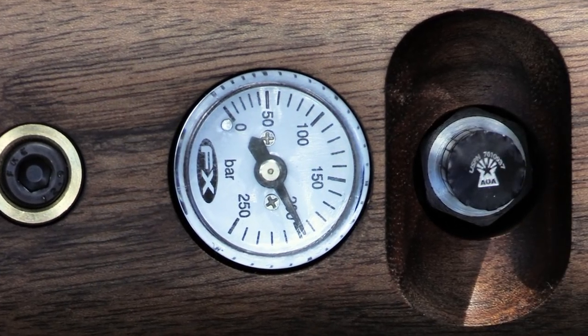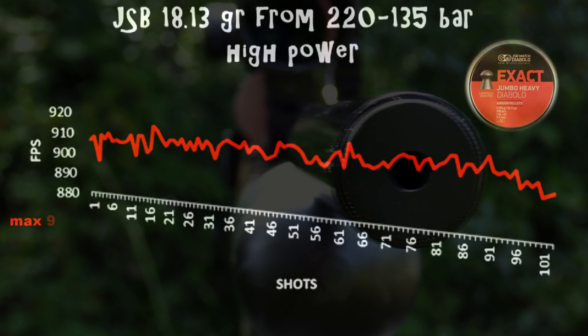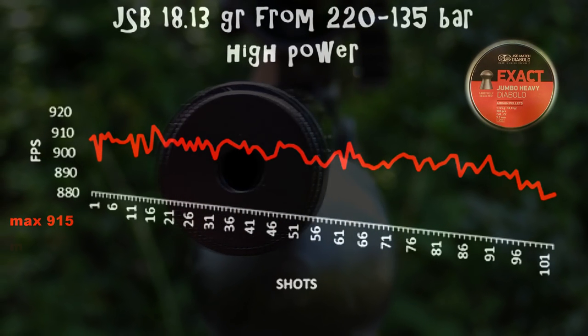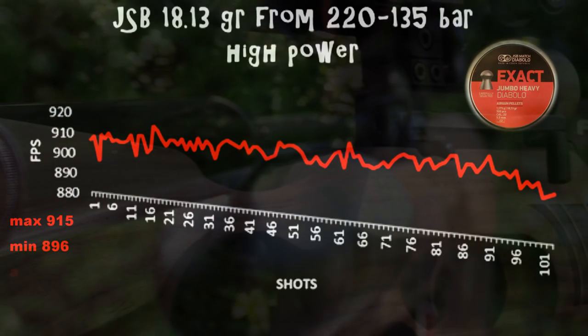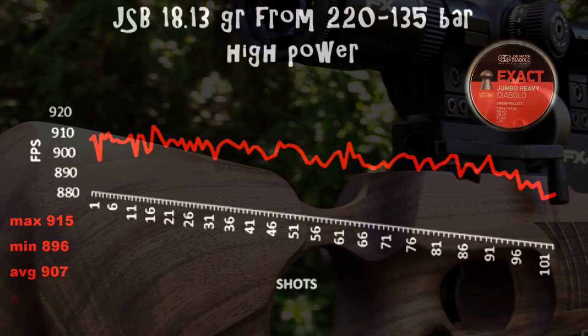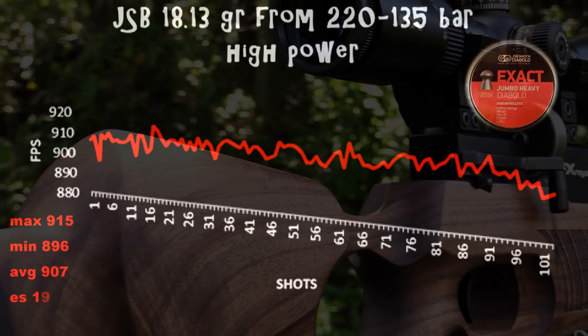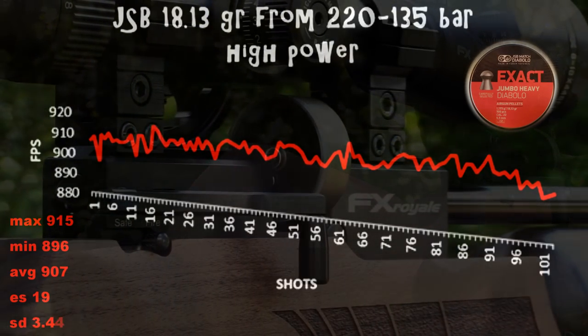I don't know if FX just has a great regulator, or if what they say about their smooth twist barrel decreasing resistance and increasing efficiency is true. But at this point, I don't really care. To get over 100 shots per fill on high power is a good thing for any air gunner, and the numbers show that the Royale comes out of the factory in a very high state of tune.